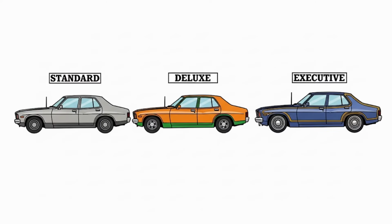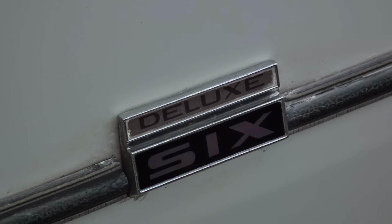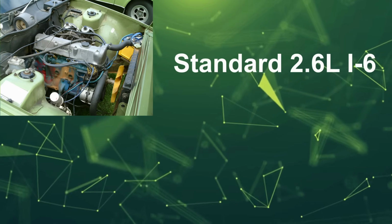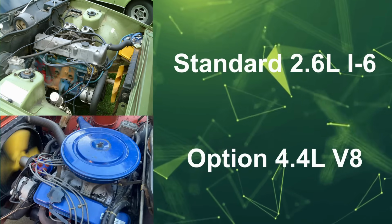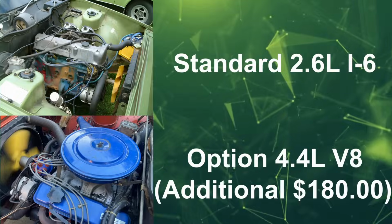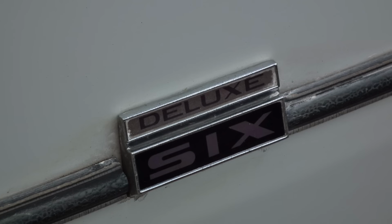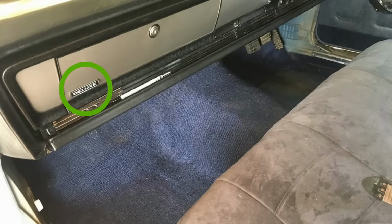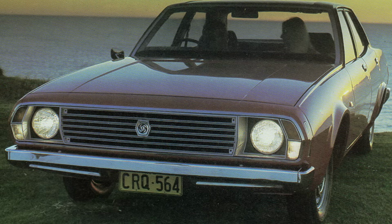The P76 was available in 3 trim levels. The Deluxe was the entry-level model of the P76 range, similar to the Holden Belmont. The Deluxe came standard with the 2.6 litre 6-cylinder, with the 4.4 litre V8 as an option for an additional $180. The model's name and engine type were featured on the front fender badging, with the engine type on the boot lid. The model was also found on the glove box door, left-hand side. It was also identified by a simplified grille with single headlights.